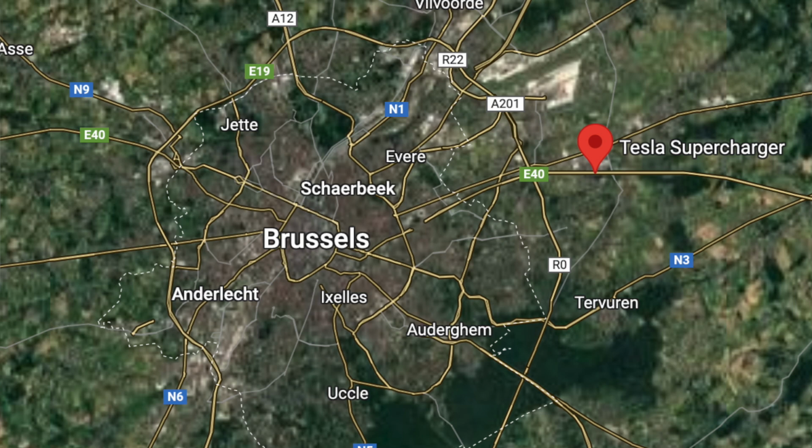We've done what seems to be a lot of hours because we've just gone round, was that Brussels? Brussels. Yeah, so we've just gone round what is basically the M25 around Brussels, and it's just as bad as the M25. It was rammed, so it took us a while to get this far. So we're going to get back on the road now, get cracking and get some miles behind us.